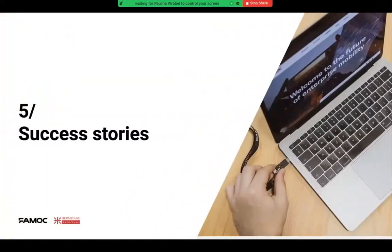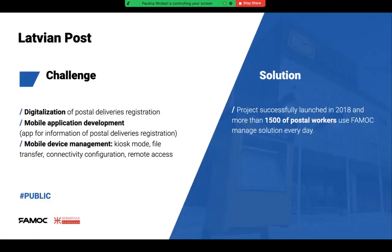Thank you, Michał. I hope everyone found it very interesting, and as you can see, there are a lot of possibilities to control the data and to protect the data on the device. And today, the last thing is a short case study of Latvian Post. That is one of our clients.